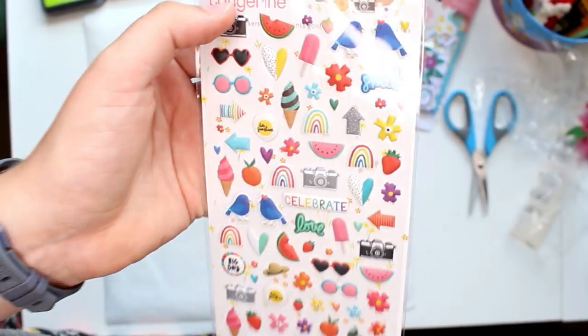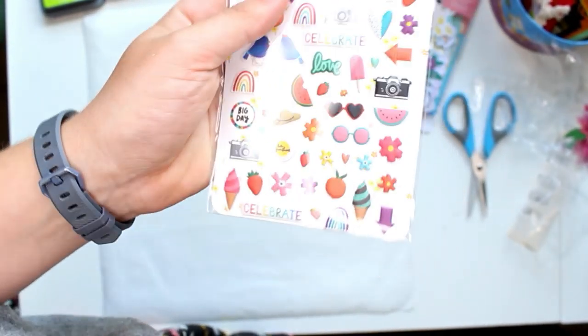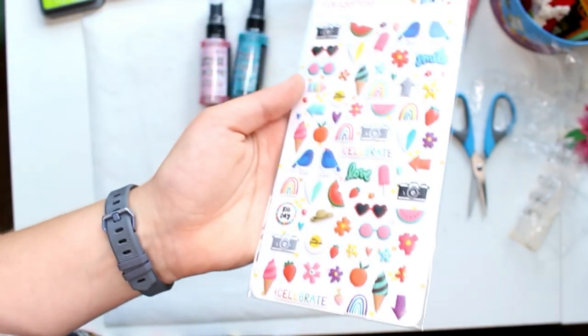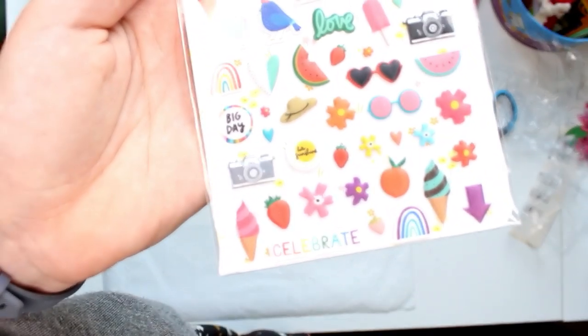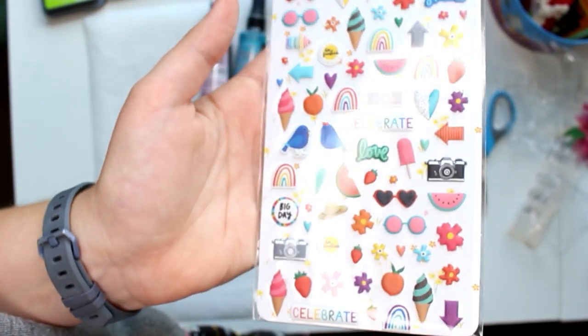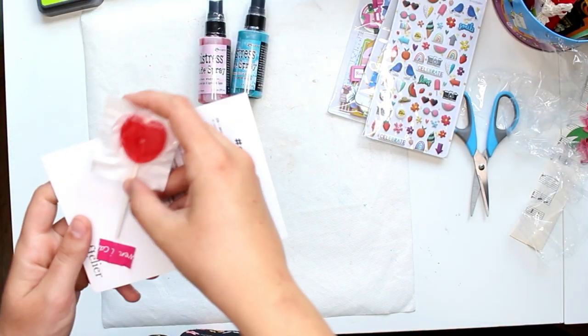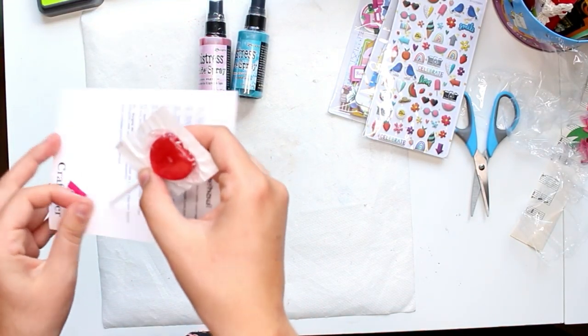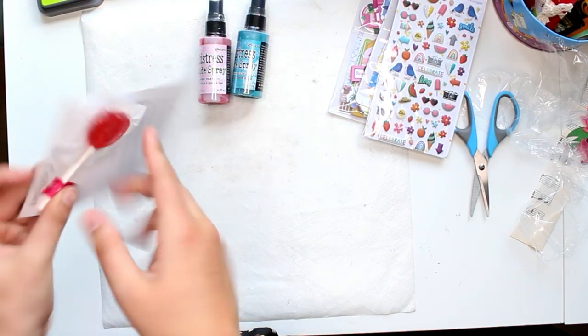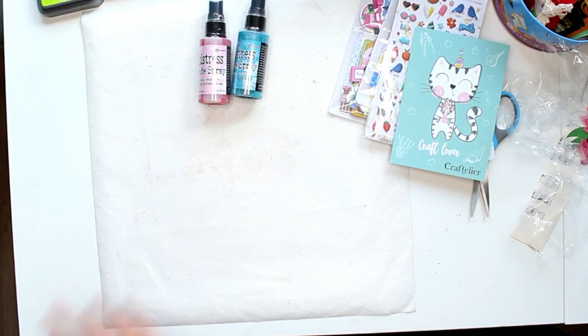I also purchased these stickers from the same collection. Definitely looks like a Picnic in the Park. They've moved up a bit. These are puffy stickers. A little note card for you. With a lollipop, which is fun. It's a little kitty cat this time. Craft lover. Very adorable.